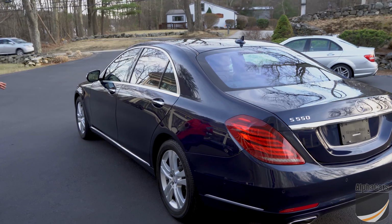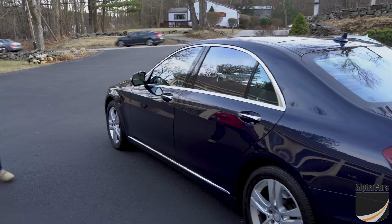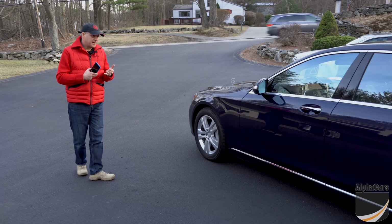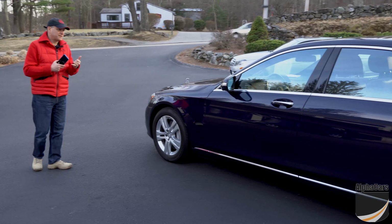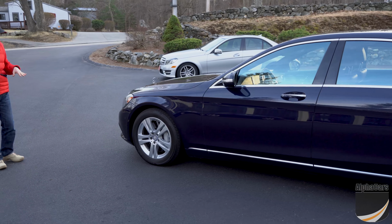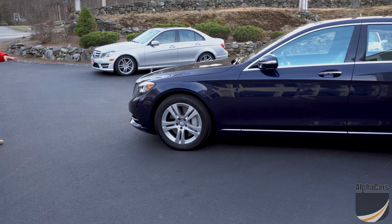As we walk around the vehicle, the driver's side looks equally as good as the passenger side. There are no imperfections on the rims. The panels, glass, moldings, they look impeccable. And as we make our walk around the vehicle, we're again at the front of the vehicle.